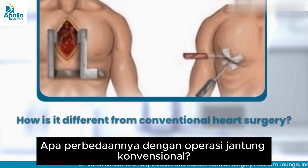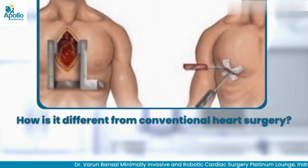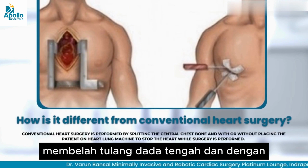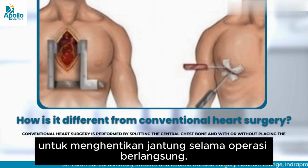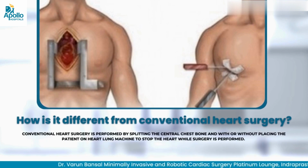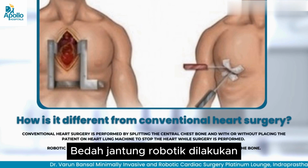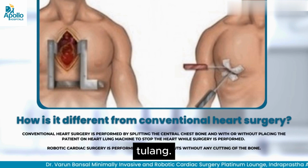How is it different from conventional heart surgery? Conventional heart surgery is performed by splitting the central chest bone and with or without placing the patient on a heart-lung machine to stop the heart while surgery is performed. Robotic cardiac surgery is performed through tiny cuts without any cutting of the bone.